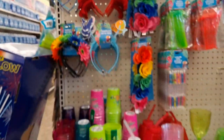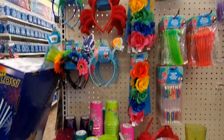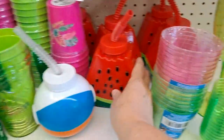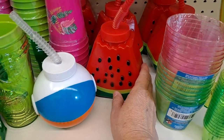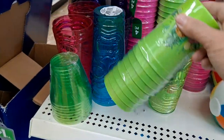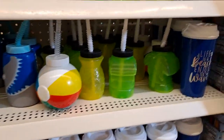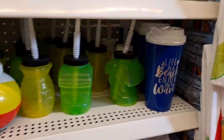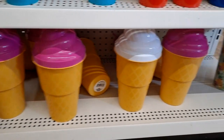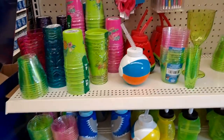Well, let me just take a look here. Okay, see these fun things? The beach ball drink. I always get these. I got this watermelon one for my granddaughter. She thought she called it a strawberry. But look at the beach ball. Look at these other little tumbler cups. Palm tree, the pineapple. Life is in beach, enjoy the waves. There's those giant ice cream drink cups. The shark. Just fun things that you can have.